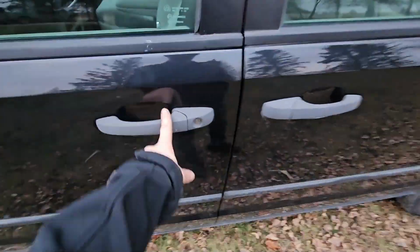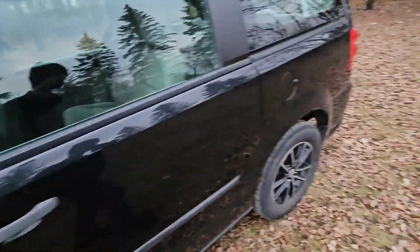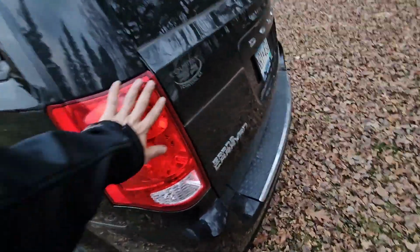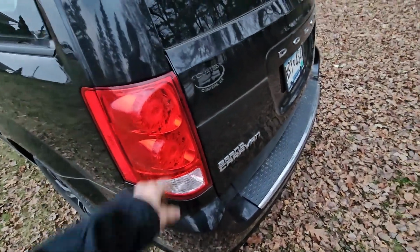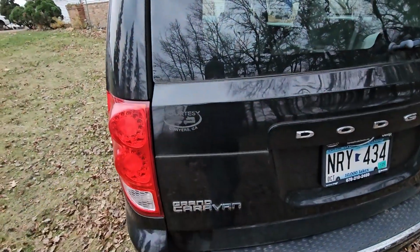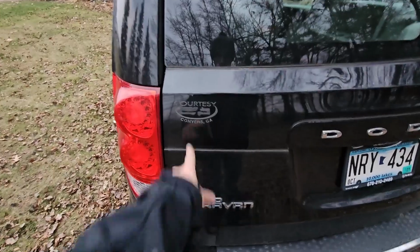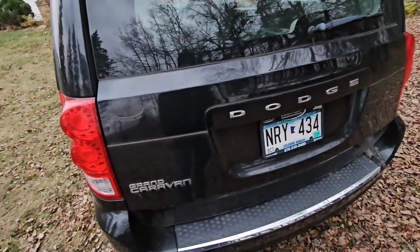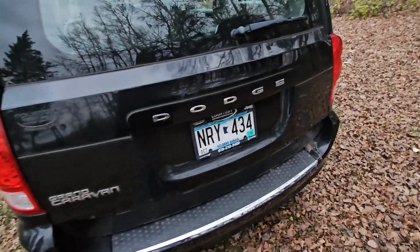It's got faded black door handles. It does have the facelifted LED taillights. I'm sure those are expensive if they fail. They all work. It is from Courtesy Chrysler, Jeep, Dodge, Ram in Conyers, Georgia. So it was bought in Georgia, but it's been a Minnesota vehicle its entire life.